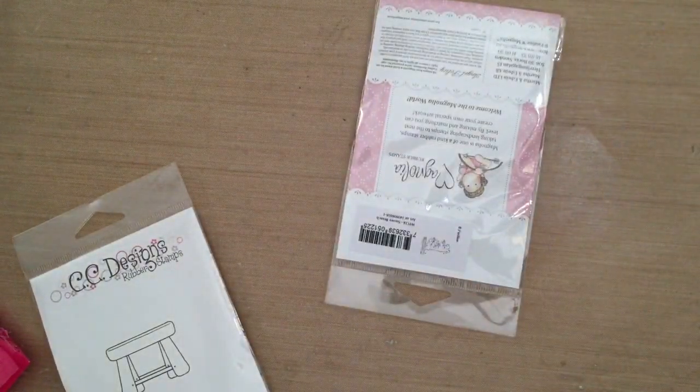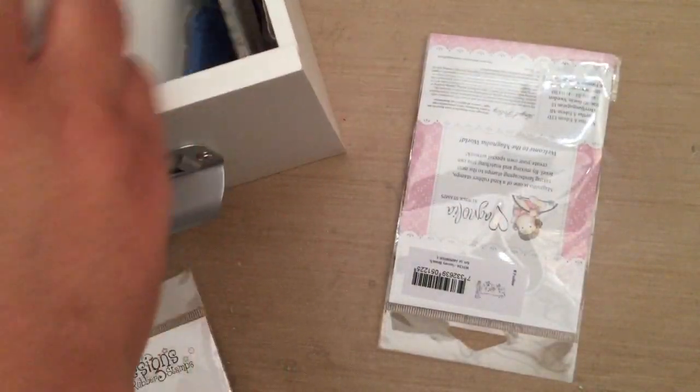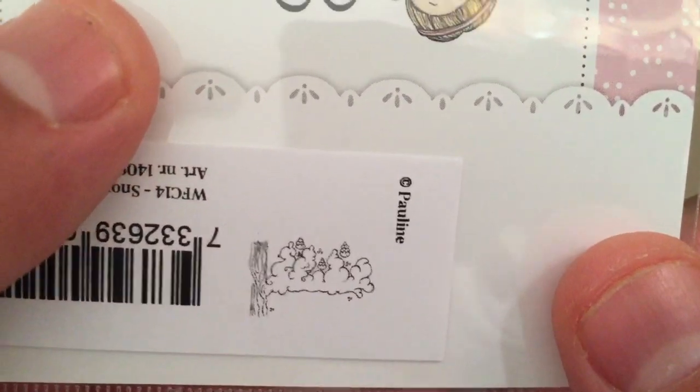Let me go grab my other magnolias. I have them in there. Okay, so here's the tree. Here's the peaceful Christmas tree. It has all the little wavy and wonky bits, and I always complain it's so hard to fussy cut. But see, look, those would go really well as bushes. So that's why I got it. You can use it for that, or for bushes or whatever. All you have to do is turn that puppy upside down and fussy cut it, and you have bushes. Boom, for your magnolias and everything else.